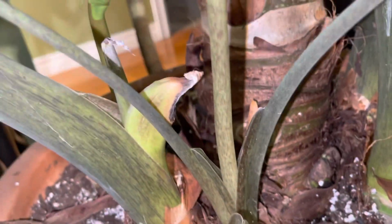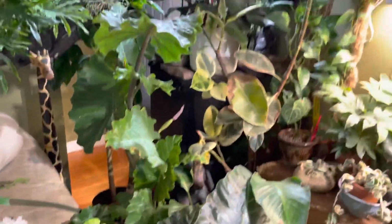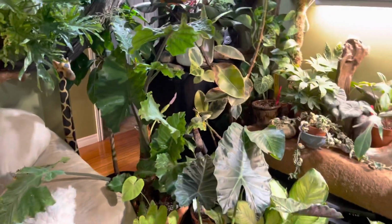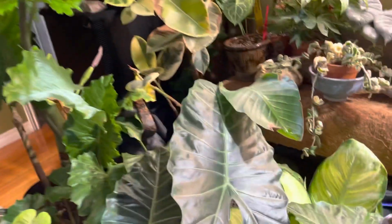You can see the base at the back. It's actually, it could be firewood. It's that big. So that's kind of neat. That's the Alocasia Portora, just living here in this back jungle. So I'll back up here just so you can see. So it kind of blends in there, but it seems to be very happy.